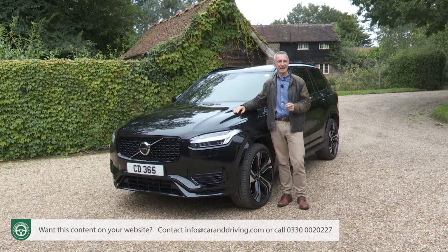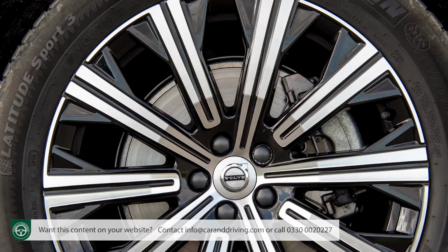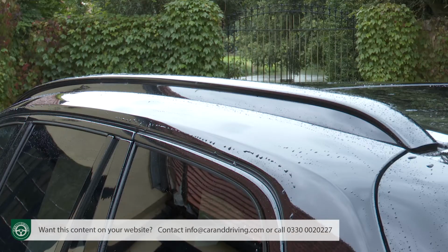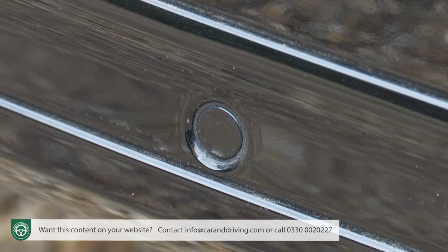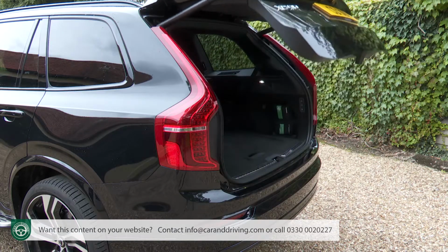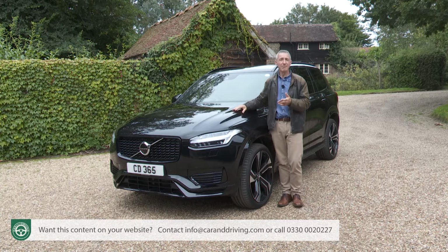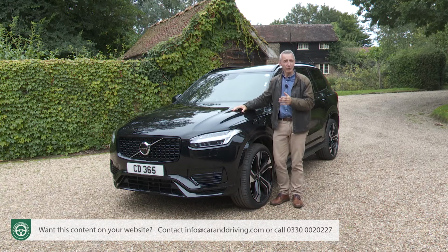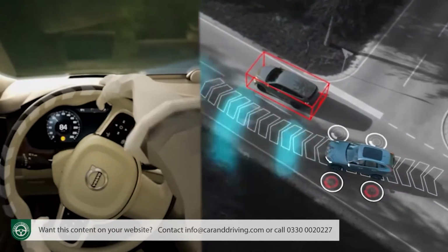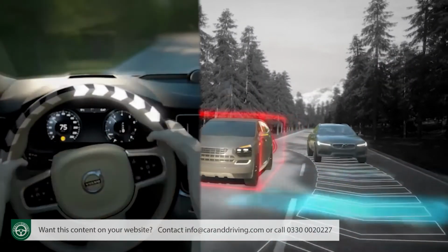Such a base spec XC90 T8 would feature 19-inch alloy wheels, and all versions of this Volvo have roof rails, front and rear parking sensors, auto headlamps and wipers, and a power-operated tailgate. Plus there are LED headlights that at night can bend with the road and dip themselves automatically, and a class-leading package of electronic safety equipment, which we'll get to later.